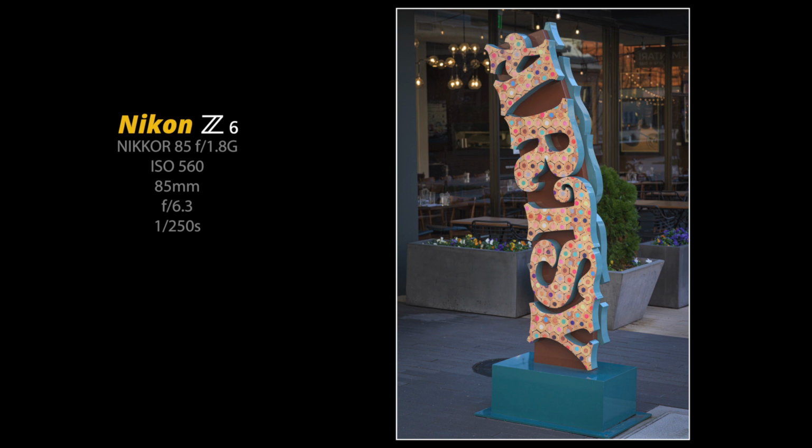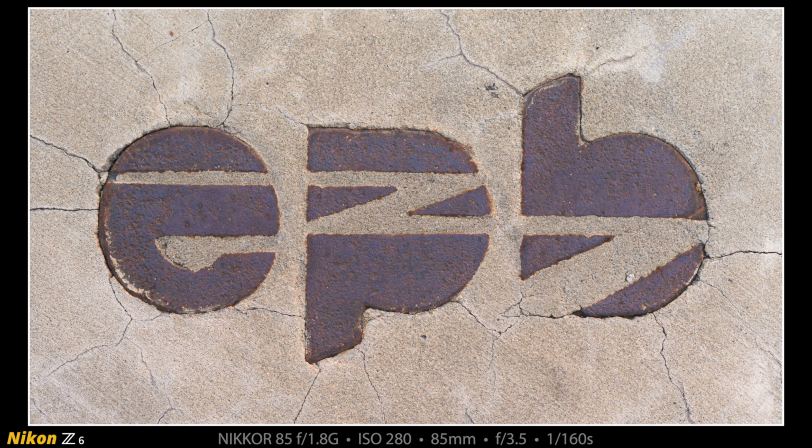Nothing special about these next two photos. They could just as easily have been made with an iPhone, I would think. But this is an artsy sign in the West Village area of downtown Chattanooga. And here's an EPB logo that was on the ground.